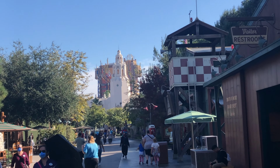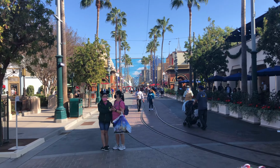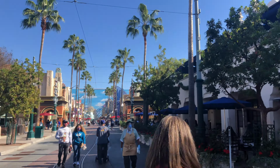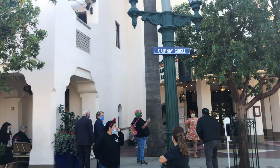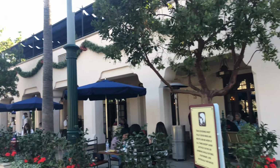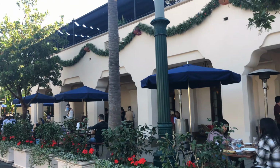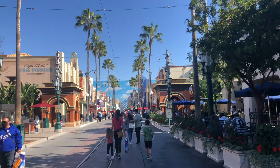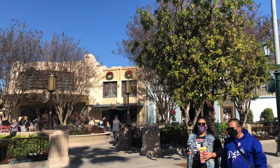And also, Hollywood Boulevard is open as well. I guess it goes all the way down. We'll check this out. Carthay Circle Restaurant's also open outdoors, but very difficult to get reservations, because of limited seating and everything.